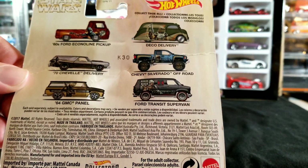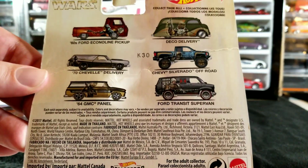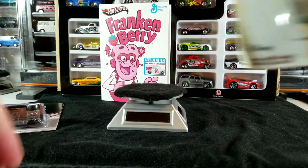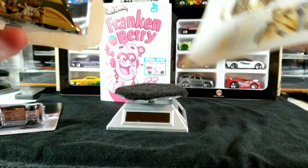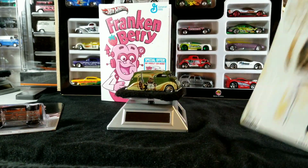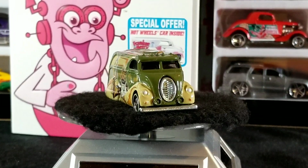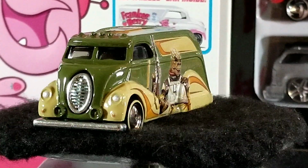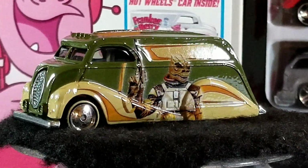So there's some of the other vehicles from the Star Wars set. I have a couple other of these vehicles in my collection already. But let's tear into this one. Give it a turn on the turntable, and we'll check it out up close and personal. Another version or release to check off the list for my collection.